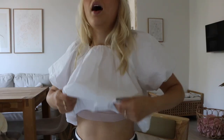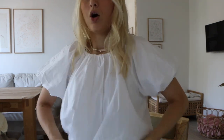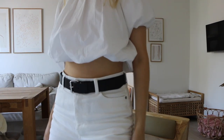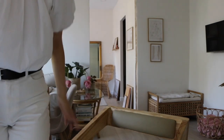You can wear it really high up just to cover your bra as a crop top, or you can wear it longer as a regular top. I usually wear it like this. From the Mango sale, and I paid like 9 euros for it, and I believe it comes in yellow as well, but I wanted a white one.